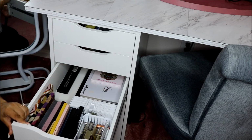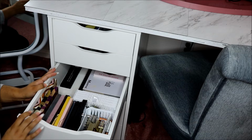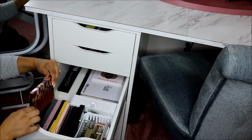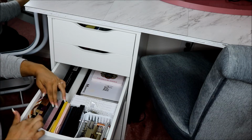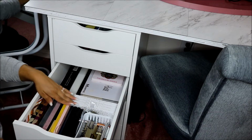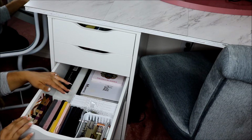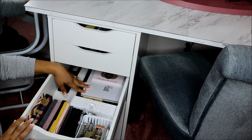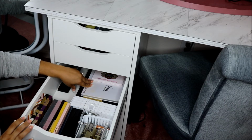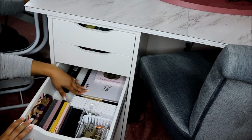The next drawer down here is one of the deeper drawers, and this is also an eyeshadow palette drawer. I like this one because you can stack the shorter palettes so you can see all of them right here, and I feel like it makes it a lot easier to choose. I also have the new Jaclyn Hill Vault and some bigger palettes that I can't stand up. I just have them laying down stacked right here.